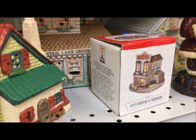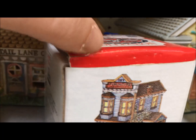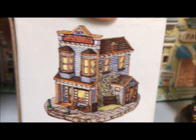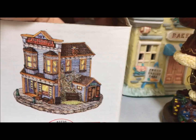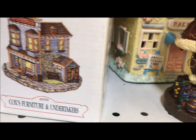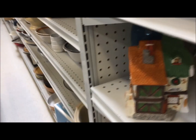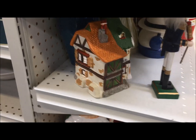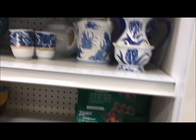I talked, I think, in the last thrifting video about these little resin houses and how I keep getting tempted by them. And I had this one almost all the way open before I reminded myself it's the cabinet maker and undertaker, and I have taken it out of the package at other stores and convinced myself that I don't need it. I still don't need it, but it calls to me. And I keep finding them in the box.